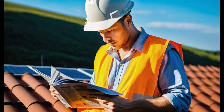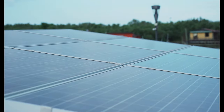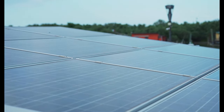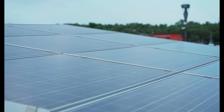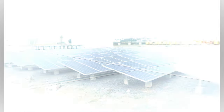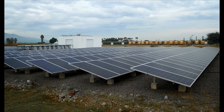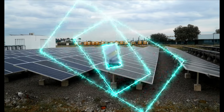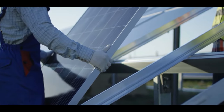Now, let's talk about warranties. Many manufacturers offer warranties for new panels, but these may not transfer to second-hand buyers. So check if there's any warranty left and understand what it covers. Some sellers may give a 90-day warranty, others may do 60, but it all depends on the condition of the solar panels. So do ask.